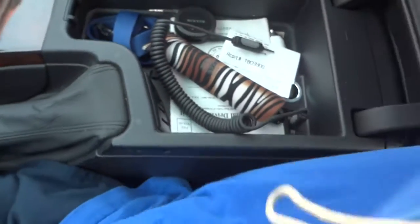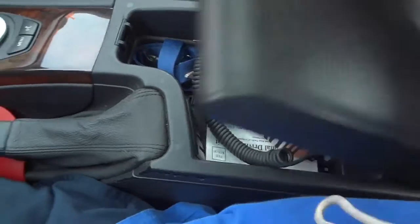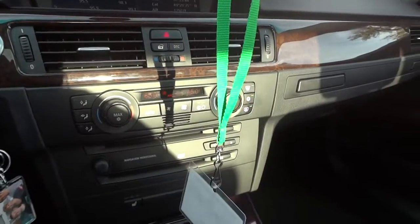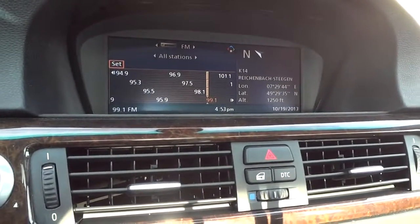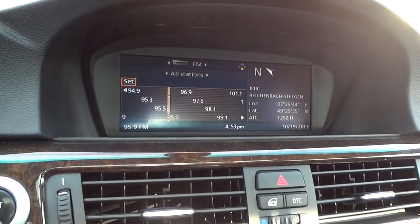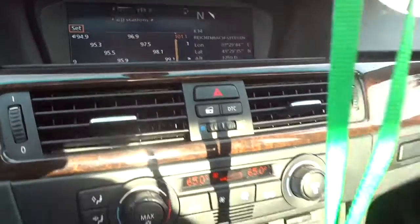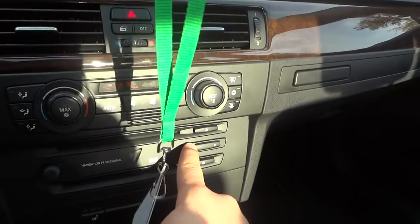Right here is actually to give you a better idea of the center console. It has a decent amount of storage room. Anyway, if you go down in the radios, you can twist the center dial to control the radio stations. Or you can also control them through this little button right down here.